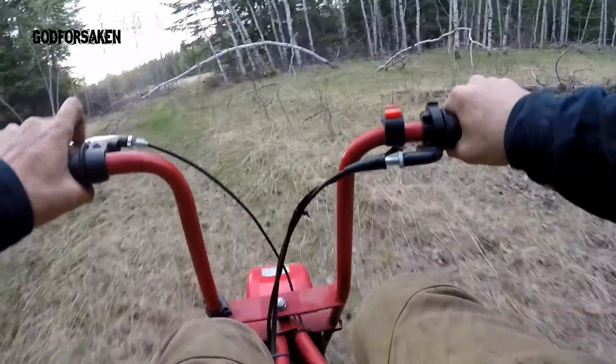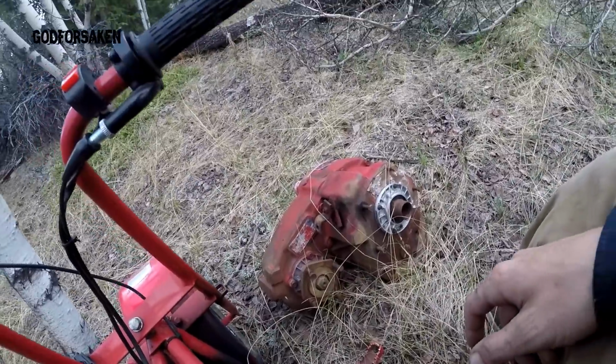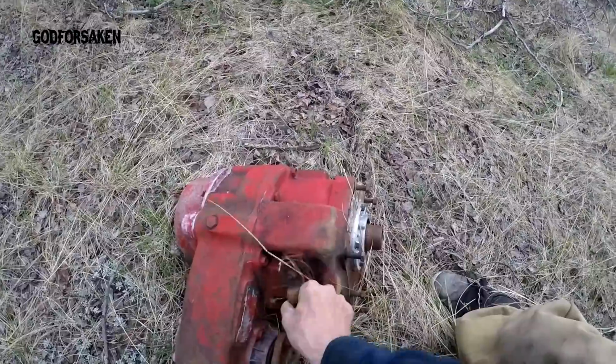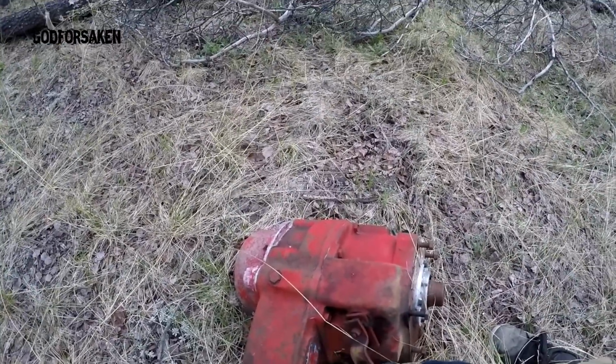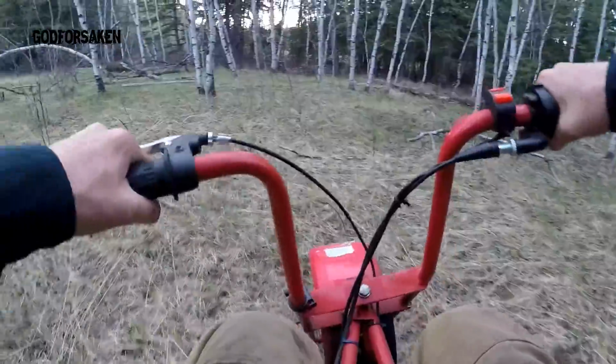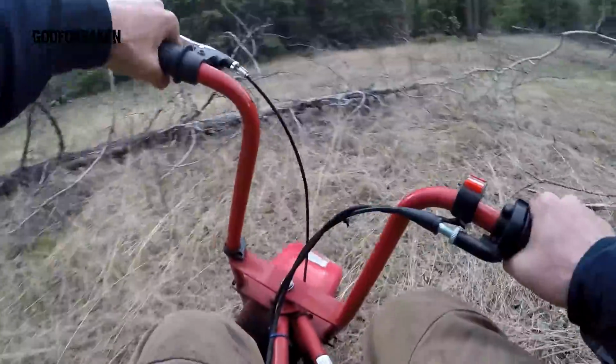What's that? Good old transfer case, maybe a Spicer or something, eh? Yeah, no kidding. Take it out and leave it wherever it came out. So if anybody needs a good transfer case, I know of a good one.